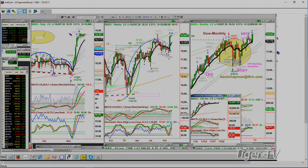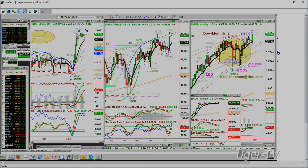Dow up 39. It's got this little pattern here. It needs 18,935 to break out for a leg C, and went to 18,927.86, trying desperately to do that. It's got a couple of stocks there within the mix that have had a big move. They're taking a little bit of a breather here. I like the action in some of my Dow Quartet. One is weak and one is very strong.